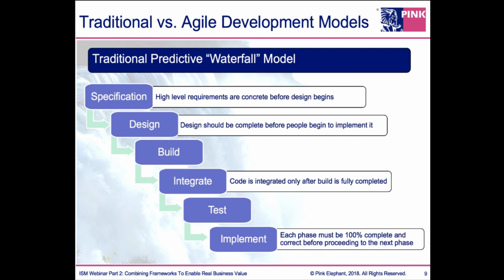The interesting thing is that Dr. Deming, kind of the father of quality, himself said it's impossible to inspect quality at the end of a life cycle. It needs to be built into the entire life cycle overall. And this is the principle of shifting left again. So this is where Agile comes in.